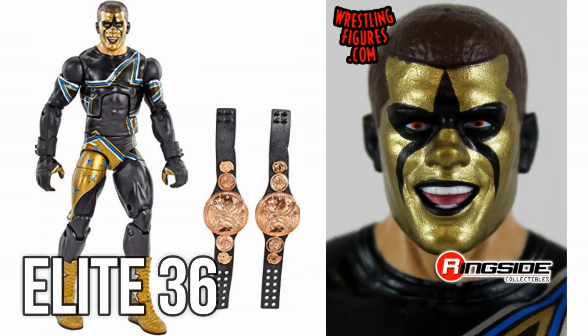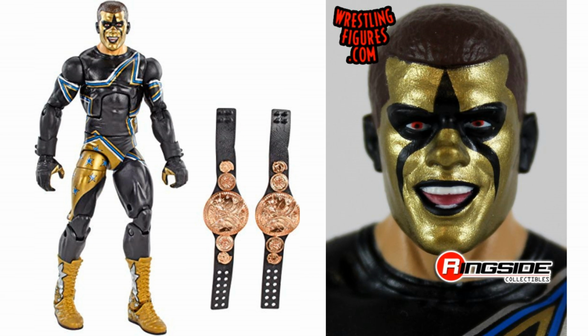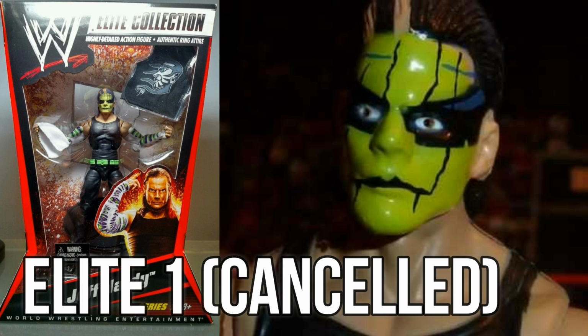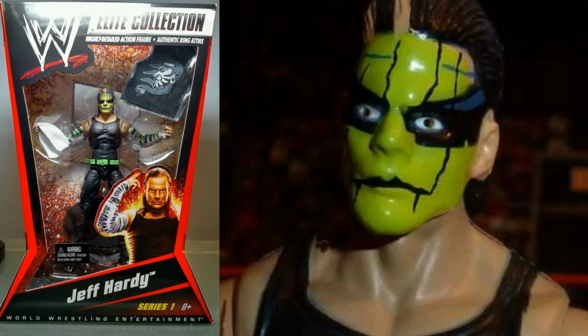Next, we got Stardust. I've got Elite 36 on screen. Very detailed. Also in Elite 36, Goldust. Of course, Stardust and Goldust were tag team champions together. So it makes sense that both of these came in the same Elite series. Next, Jeff Hardy. So they did make Elite Series 1.